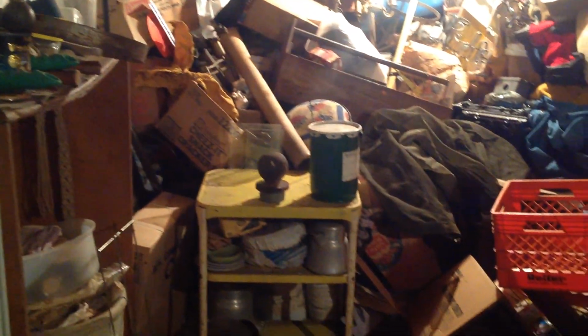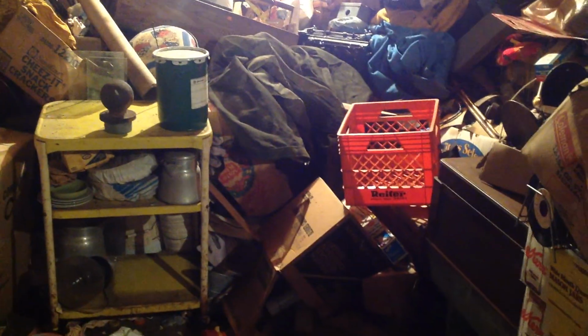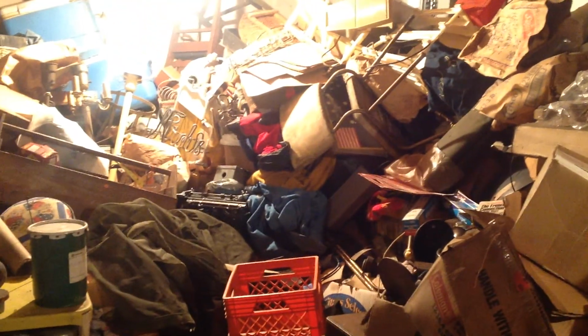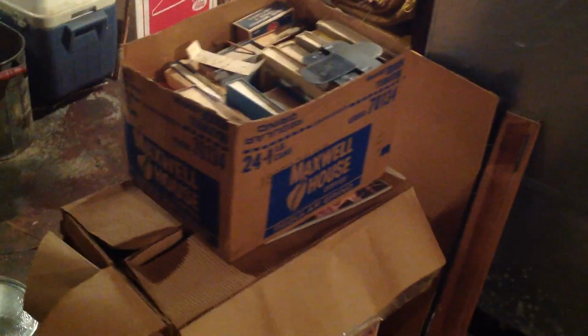And from top to bottom, we're finding everything from comic books to coins to tools to antique furniture to records, mainly bottles. Different stuff as we go. Some stuff that we just couldn't believe was here. We're going to take a walk outside to the shed.